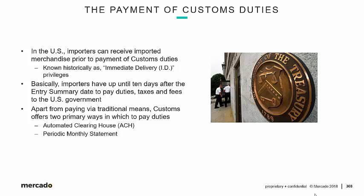But now that this two-step process of importation that we spoke of in a prior section is really conducted through the entry summary, the 7501, that's changed a little bit. Basically, and this remains true, second bullet, importers have up until 10 days after the entry summary date to pay duties, taxes, and fees to the government, and that is the Treasury Department. We won't go into the historical means through which importers paid customs. These days, it's quite electronic, actually.